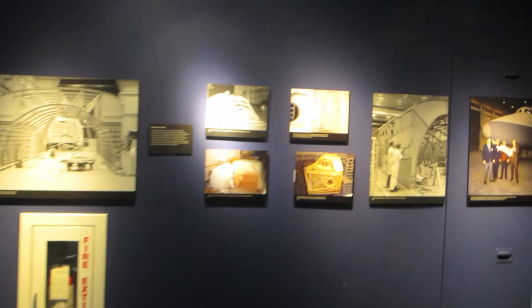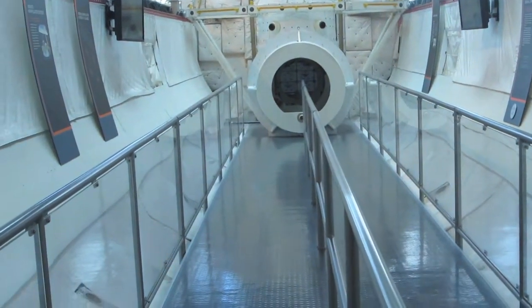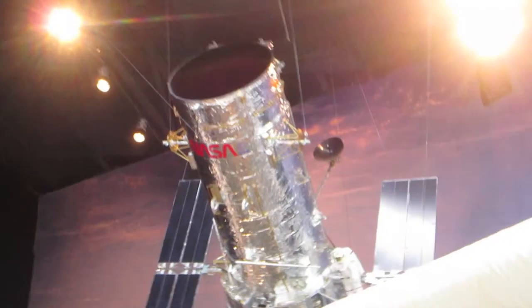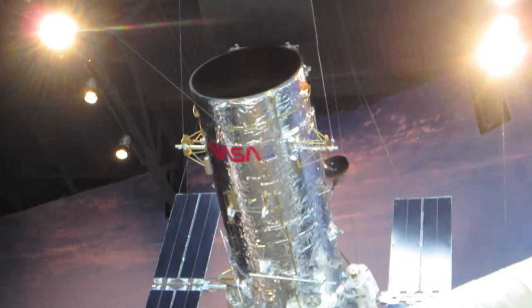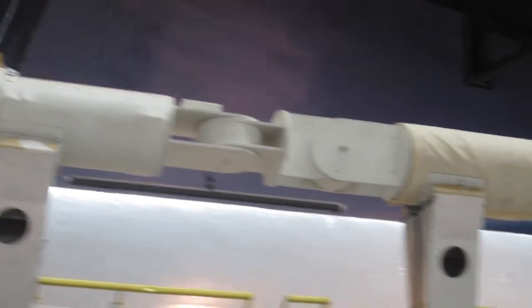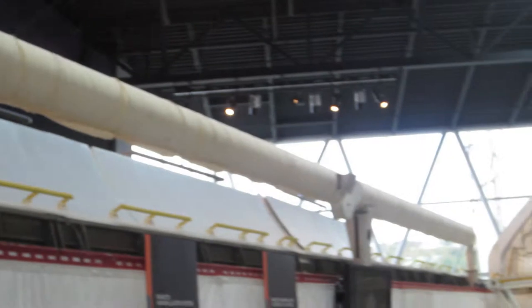Now we're going inside of the model space shuttle. It's not a real one, right? I didn't know the space shuttle had a gallery. Oh, this part's the space shuttle. I see. So this is the payload area. That's the satellite. Oh, and here's the manipulator arm that launches the satellite.